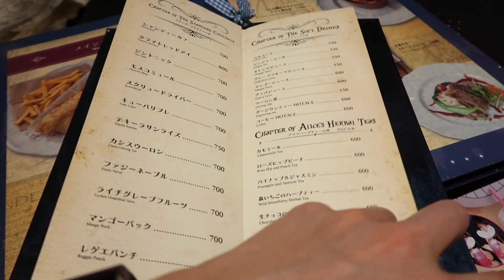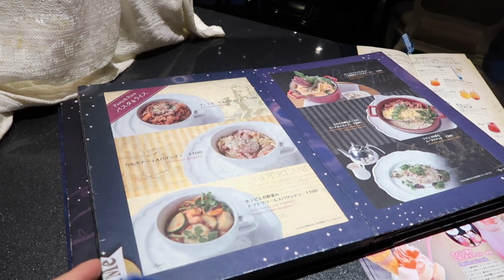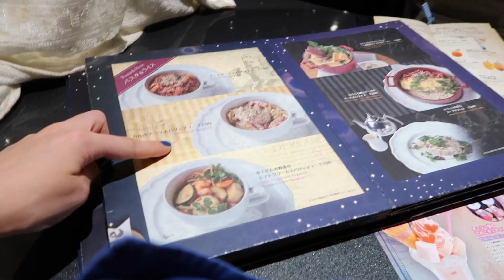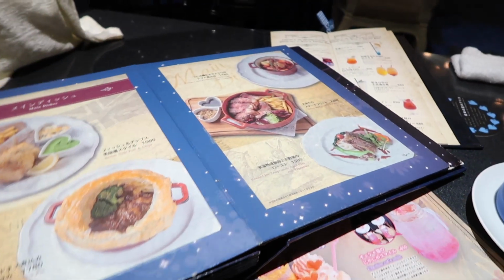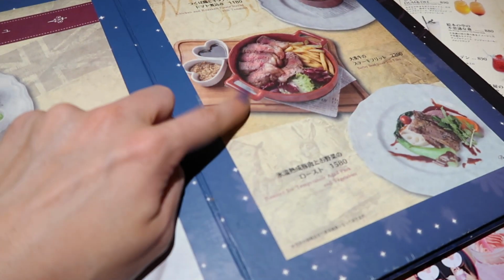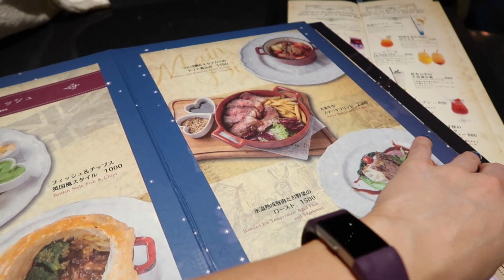These are standard drinks, and then they've got red wine. Okay, we've decided in the amazing menu what we're going to have. I'm going to have this carbonara spaghetti because it comes in this beautiful cup. Stephen is going to have probably what looks like the best thing in the menu, which is the barley braised beef steak and fries.